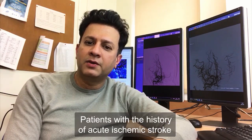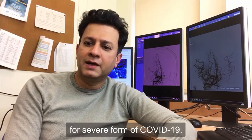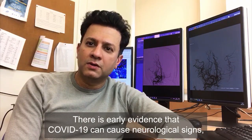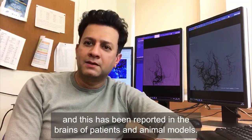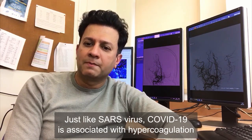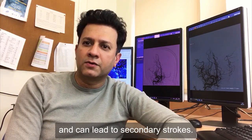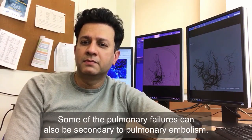Patients with a history of acute ischemic stroke and its relating risk factors are particularly at risk for severe form of COVID-19. There is early evidence that COVID-19 can cause neurological signs such as encephalitis or stroke-like symptoms, and this has been reported in the brains of patients and animal models. Just like SARS virus, COVID-19 is associated with hypercoagulation and can lead to secondary strokes. Some of the pulmonary failures can also be secondary to pulmonary embolism.